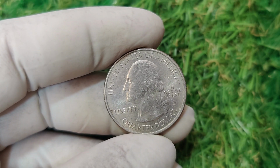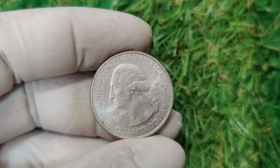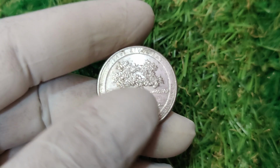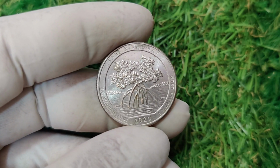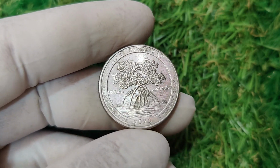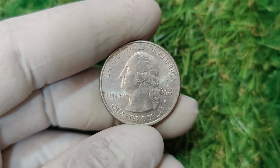While this isn't the P version, I have to mention it. In 2020, the Mint released a limited number of quarters from the West Point Mint. These coins bear a W mint mark and were not sold directly. They were released into circulation randomly. That made them extremely collectible. If you have a 2020 quarter with a W mint mark, it can easily be worth between $20 and $70 depending on condition and demand.